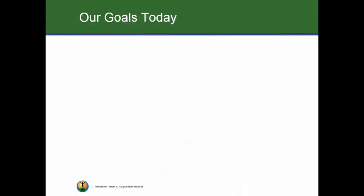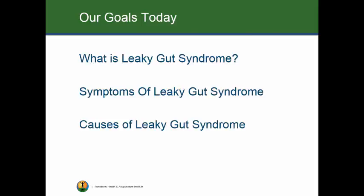Our goals today are to talk about what leaky gut syndrome is and what the symptoms of it are, what causes it, and then finally how we can get tested for it.